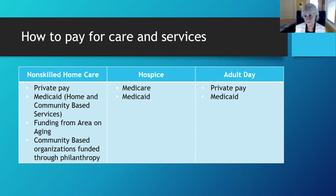Sometimes there is funding for home care services through the Area Agency on Aging. And that is actually a mandated service, so there should be some non-skilled home care available. One of our very long-term experiences with this type of program is that the waiting lists tend to be very long, and the amount of time that's available sometimes tends to be very limited. So you might only get like 2 hours every other week or something like that.